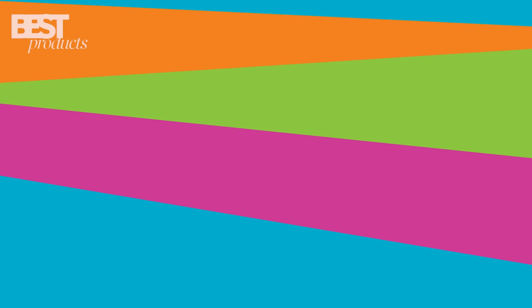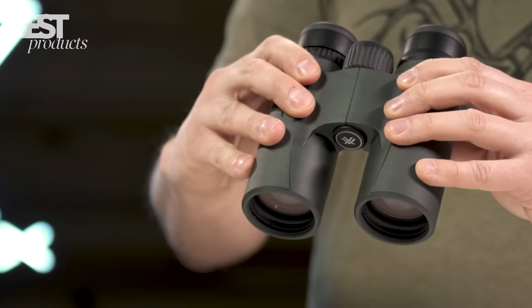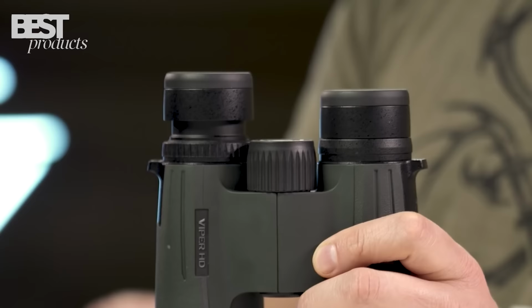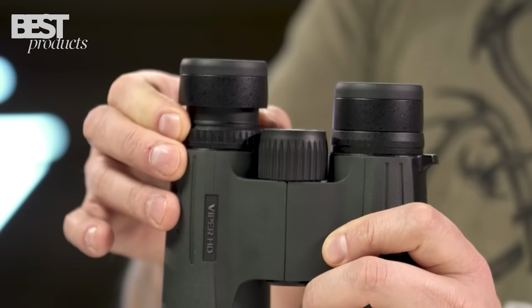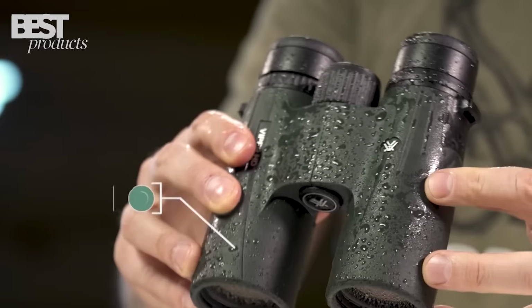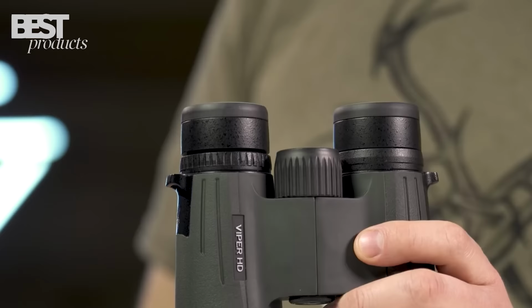Number 3. Vortex. The Vortex Viper HD binoculars are an impressive piece of equipment. Featuring high-density extra-low dispersion glass, XR anti-reflective coatings, roof prisms, phase correction coating, ArmorTek coating and rubber armor, twist-up eye cups, center focus wheel, and locking diopter, these binoculars are jam-packed with features for the perfect hunt. Not only are they 100% waterproof and fogproof, but they are also tripod adaptable, providing you with a wide range of capabilities. The ergonomic design ensures that you get a comfortable, secure grip, and the 10x magnification and 42mm objective lenses provide exceptional resolution and clarity.